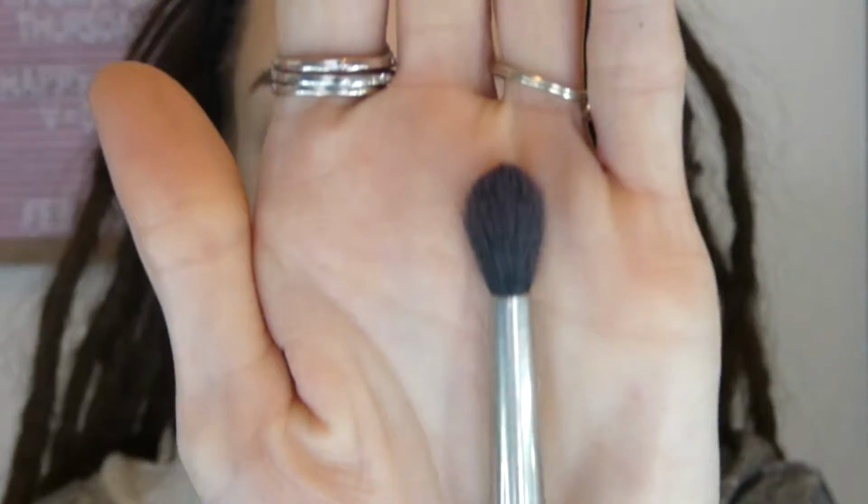Using my MAC 224, just going to drop into that Golden Ochre shade.